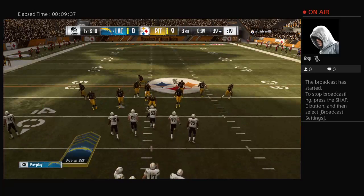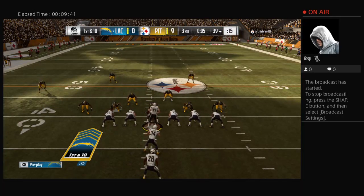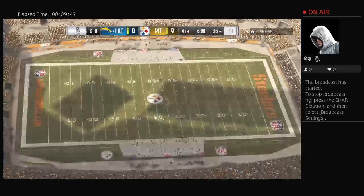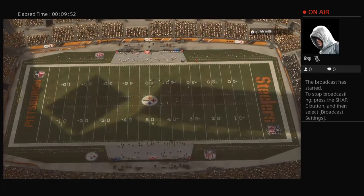Rivers now just 7 of 16 passing thus far, but he's got a 1st and 10. Rivers going to turn and give this one to his running back, Gordon. And this has been a familiar sight all afternoon as they stop him behind the line.